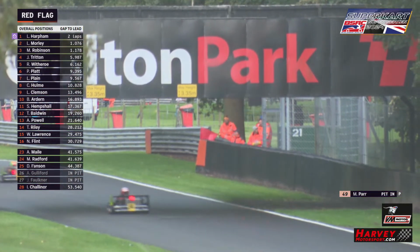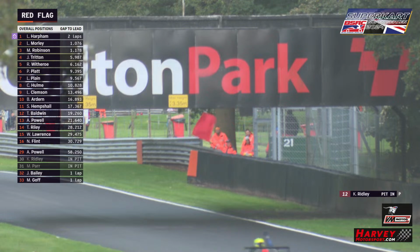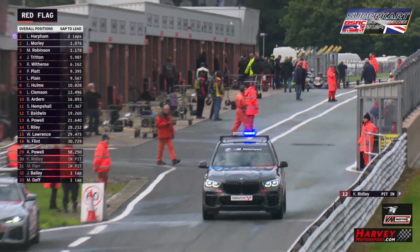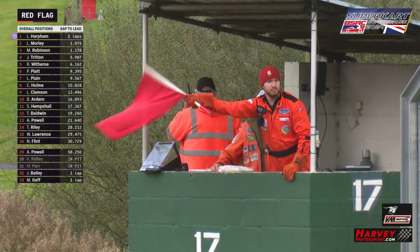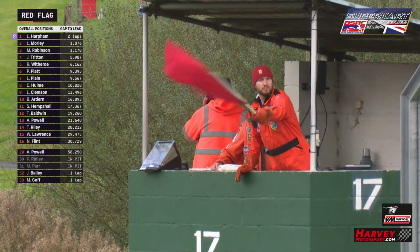Obviously the officials would try and run it under a safety car if possible, but with karts in a dangerous position. And I think I did see Jordan Bailey get out of the car, but he was certainly limping as he stepped away to try and get to the tyre wall. But medical car now out on the circuit, and karts will come back into pit lane.